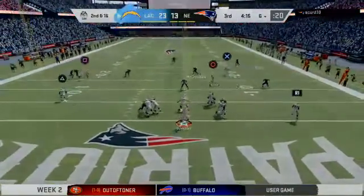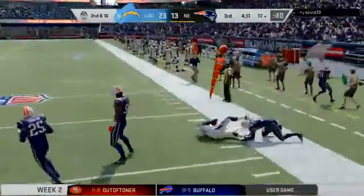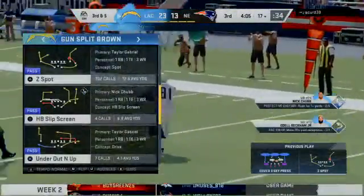Now on second and 16, Winston. That's complete to the tight end, Everett. And they'll bring him down here right around the 17-yard line. They get 11 back on that one. It leads to third down.